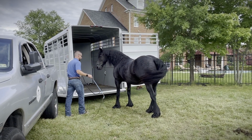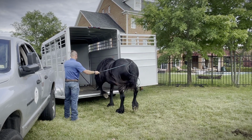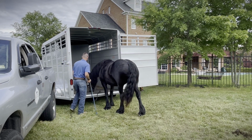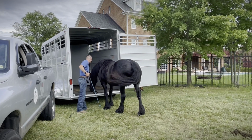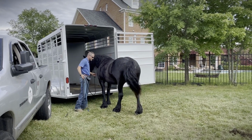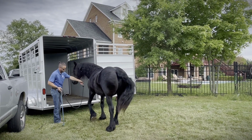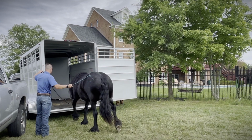All right, let's commit to one of these feet now. There we go. Thank you. You get a treat for that. What I really like about that one was that when she did commit, she didn't panic. She did come back off.